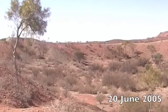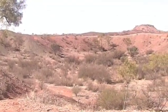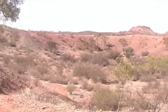We've come to the Henbury meteorite crater site. There are 7 craters, a meteorite coming in about 4,000 years ago, travelling at 40,000 kilometres an hour, broke up and created 7 craters.